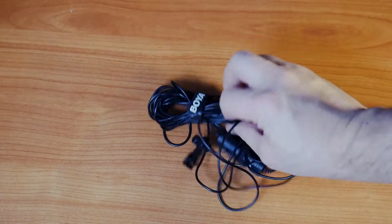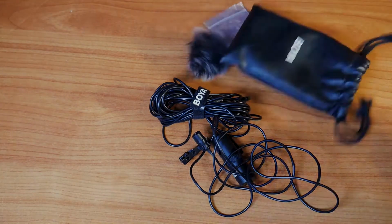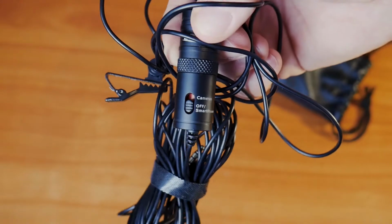Then there's also the Boya Lavalier, which is one you clip on to yourself like this. It has been a very great microphone as well. I've used it, for instance, in episode 4 where we went on the street to shoot. It also comes with a small dead cat. It uses small batteries, but you can actually use it on the phone without a battery, and it still works just like the microphone that I have on right now works without a battery.